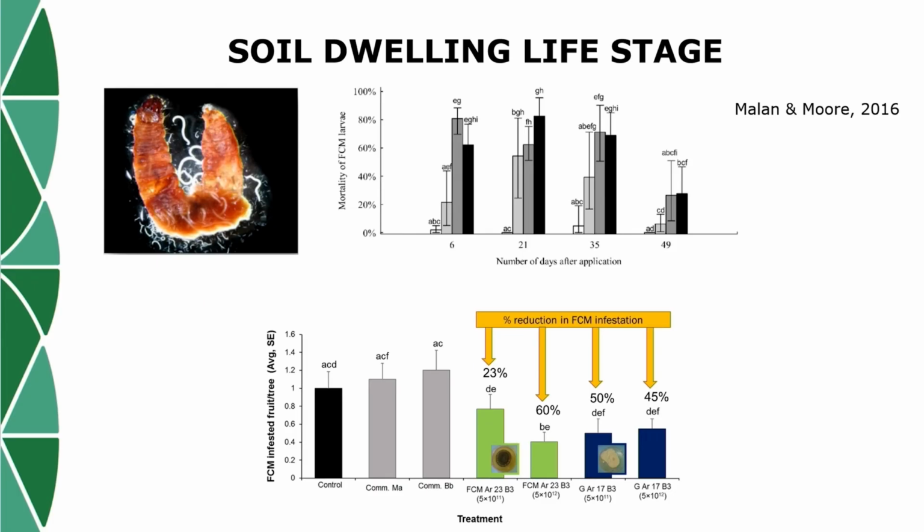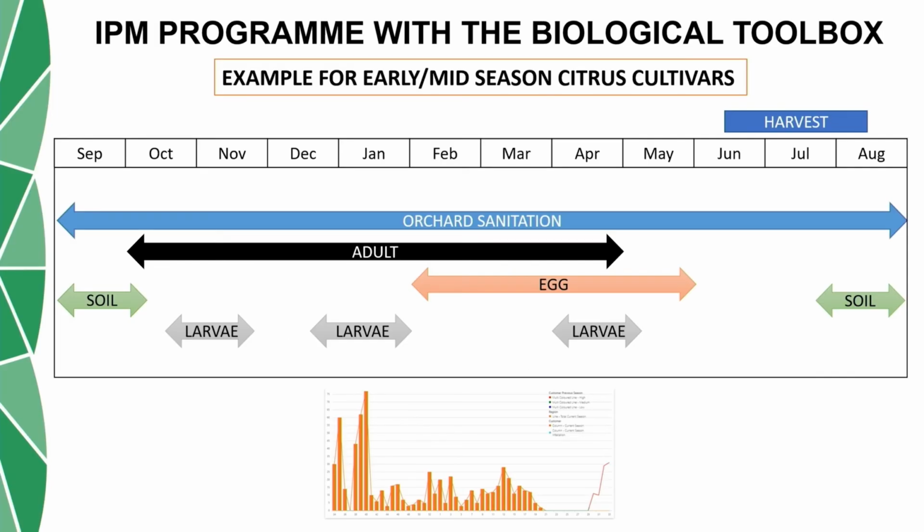And one needed to significantly increase the rate per hectare, and also use an isolate that was found or isolated within the local environment to start getting sufficient reduction in FCM infestation from soil applications. And what you can see here is that this ranged from between 23 and 60%, depending on the rate and also depending on the isolate that was used.